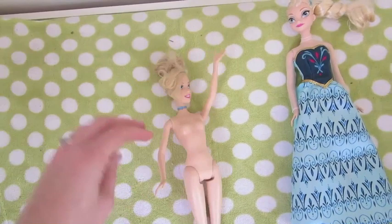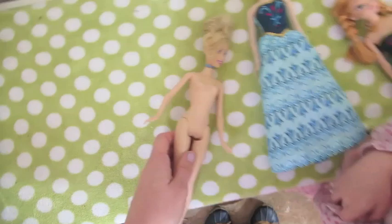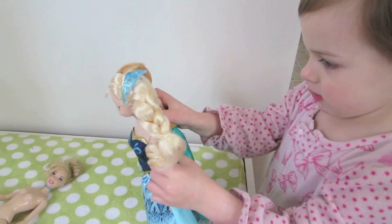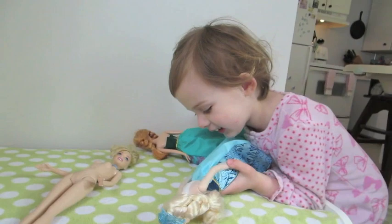Then she said, Mom, what's inside her? And I said, I don't know. I think she's just empty on the inside. Poor Cinderella. And she said, let's see. So she took off her dress. What did you see? What's inside of her? Boobs. Boobs! That's what she meant. Okay, baby, we gotta get you dressed so we can go to the airport. Yay! Why are we going to the airport? To see Darcy.